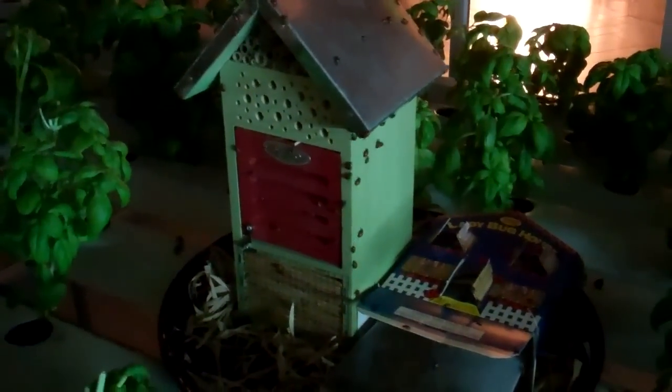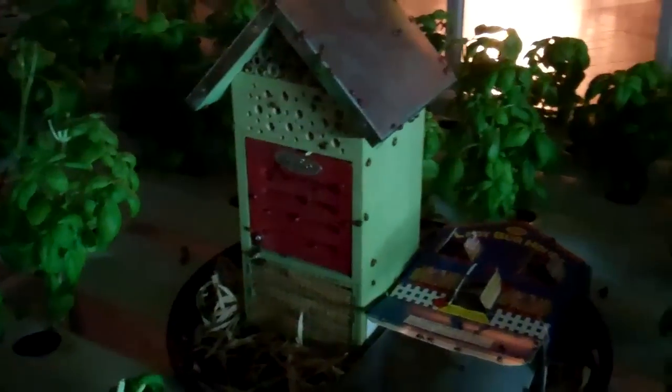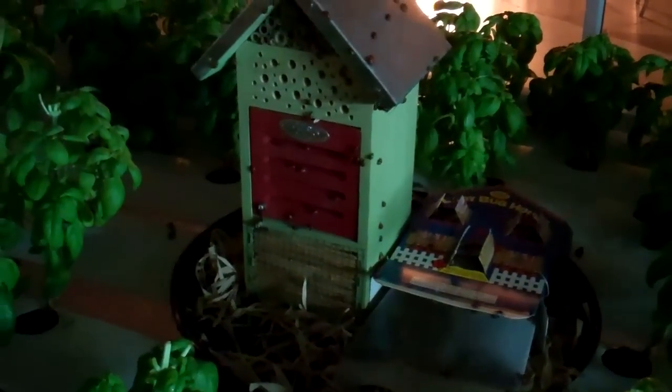And that way, I think the ladybugs are going to be able to travel a little bit and smell the basil. And stay tuned.